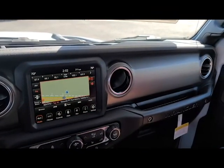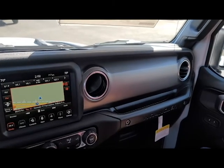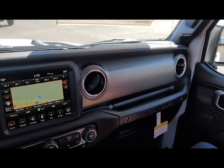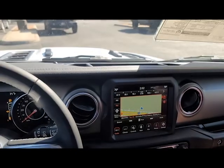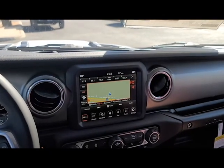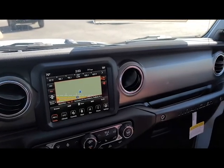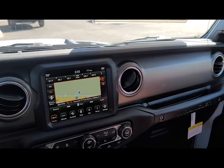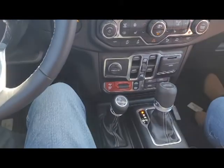So I had thought all the Rubicons got a red dash, but apparently that is not the case. This is actually a silver dash. So not color matching, but I don't know what tells it if it's a red or a color matching or a different color dash. I know the Saharas and up get a leather stitched dash. And what does this do?